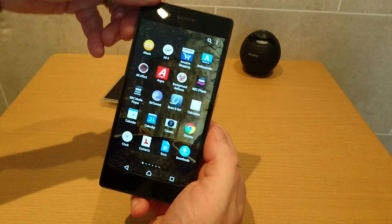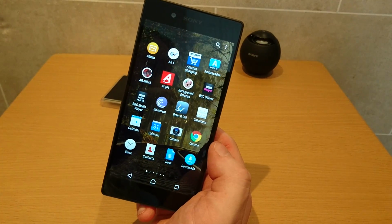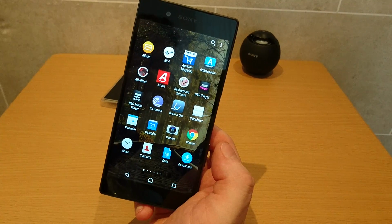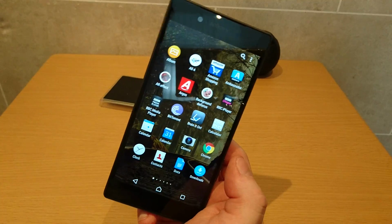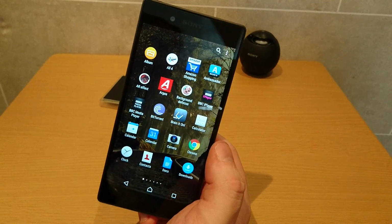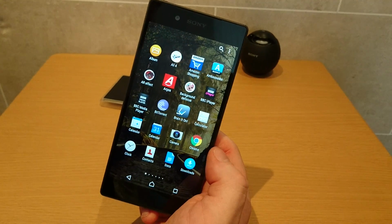And that's the camera interface there for you. The front camera, which is 5-megapixel resolution, is perfect for taking videos, as it still records video in full HD, and it's perfect for your video calls and everything too as well. So not really any issues at all with the camera.